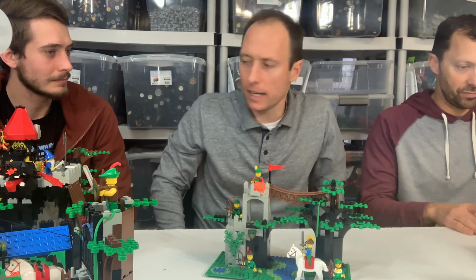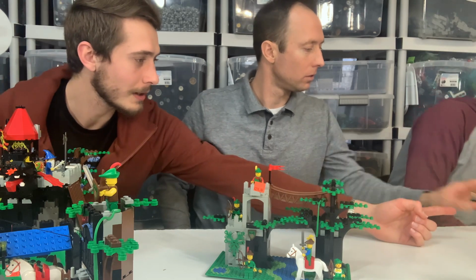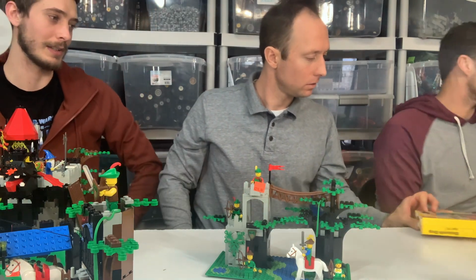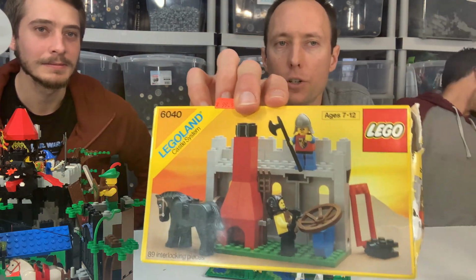Do we have any Lion Knights here? Original Lion Knights? Not necessarily. I know we have the crossed axes guy there in the blacksmith shop. You can see there's one guy there guarding the blacksmith shop there. Was he an original or added later?